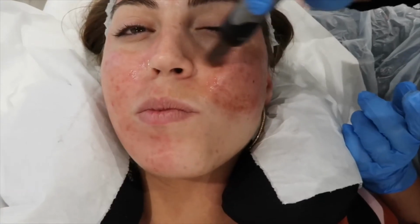Let's have a look at the other side. Yeah, good. Can you see the glow already though? Yeah. Glow. Good. Looking at my skin now, when I feel like I've got acne scars, I feel like this is what my skin looks like when I'm in the heat. I know it doesn't, but that's what it feels like.